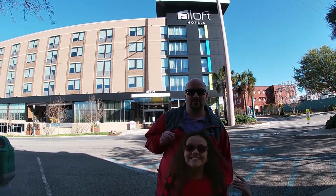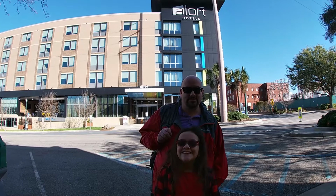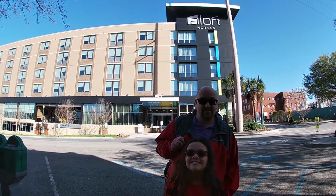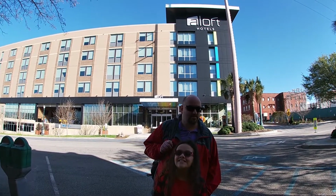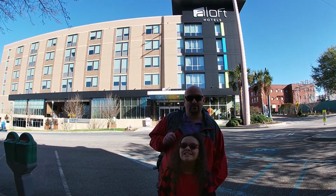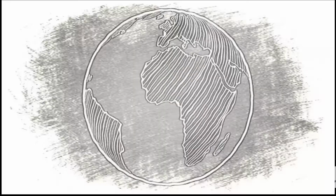Alright, good afternoon everybody. We're coming to you from Columbia, South Carolina. We've actually got a 2-night stay here planned at the Aloft Hotel downtown. It's on the corner of Lady and Lincoln, I believe, are the names of the streets. We're going to go inside and get checked in and do a full hotel tour and a full room tour for you. So let's go inside and let's go make some memories.